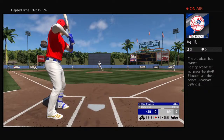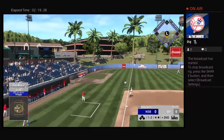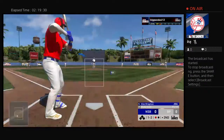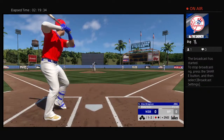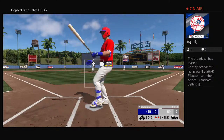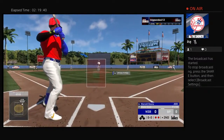Now the 1-1 pitch. Swung on, but it's pulled foul wide of third. Now a swing and a miss. He struck him out, and it's 2 up, 2 down to start the second.